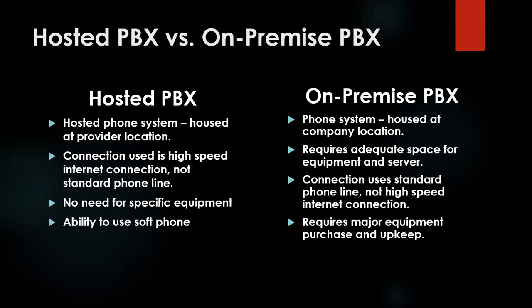Another main difference is that a hosted PBX system does not require specific equipment. So, of course, you have the option to have hard phones, even the hard phones that you have with your existing on-premise system, but it's not a requirement. You can use soft phones, mobile phones, your tablets. It does not require specific equipment.